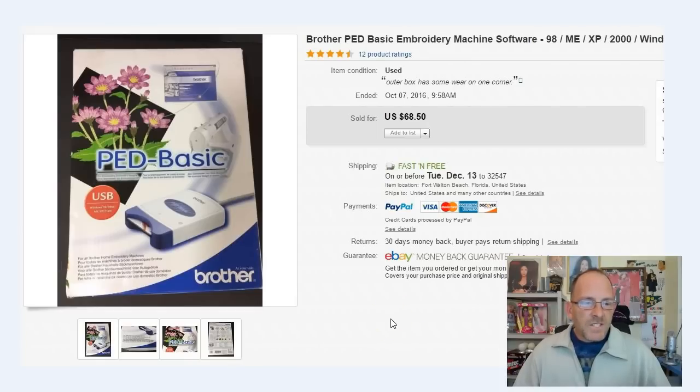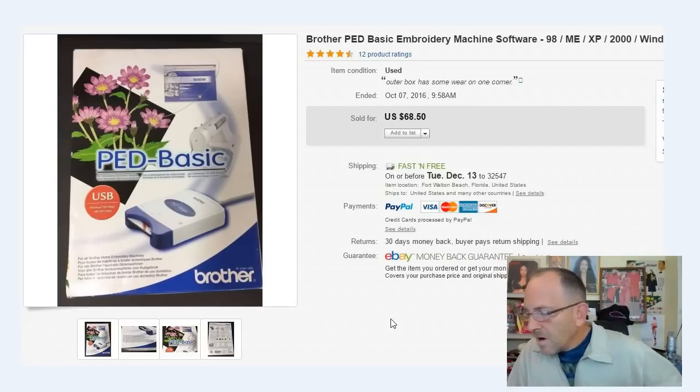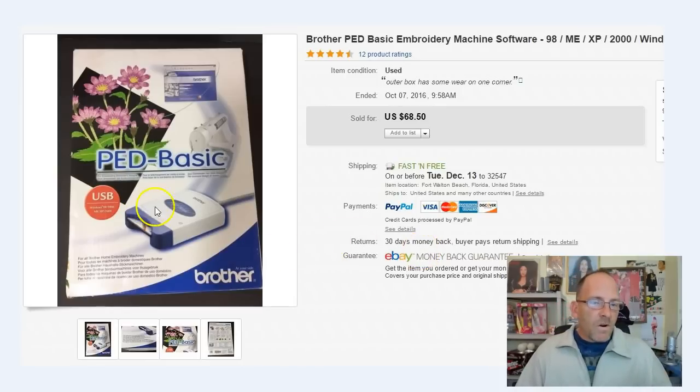This is software for, I'm sure this was only a couple bucks. I can't remember. I ended up getting $55 for it, but it's software for a sewing machine. And looked it up, and it was going for some good money. So it's like, no brainer. And sure enough, it sold really quick.